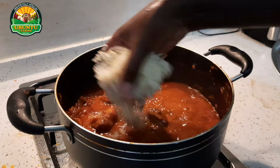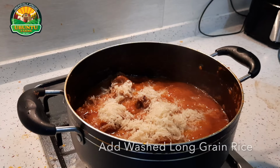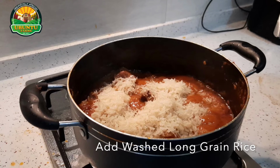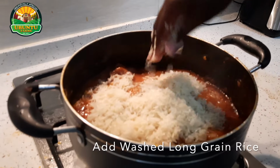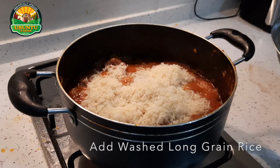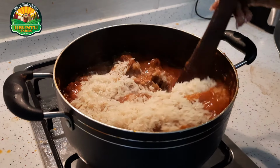And now that our stew is nicely done, the next step of making our jollof rice is cooking the rice itself. And y'all, this is the most technical part of it all because it can literally make or break your jollof rice. And so here, I am adding in my washed long grain rice, and yes, that's my favorite in our house, and it is recommended also for jollof rice.